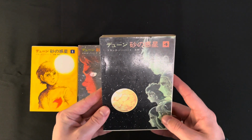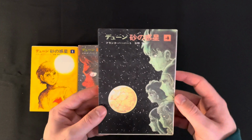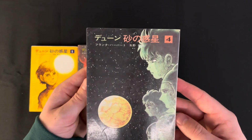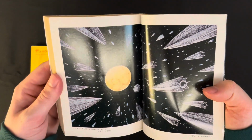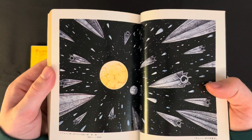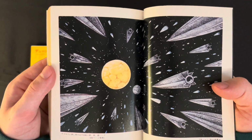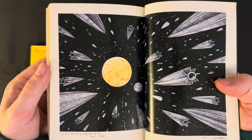It's the last one, with Paul and the crew. I guess maybe you get some of the Princess Irulan maybe, and this is the final showdown. Oops, sorry for the shininess. This is a pretty cool illustration of, I suppose, the Emperor's fleet arriving on Arrakis.